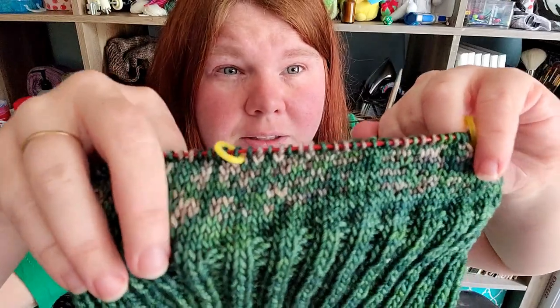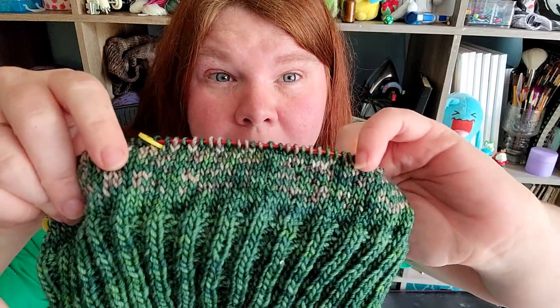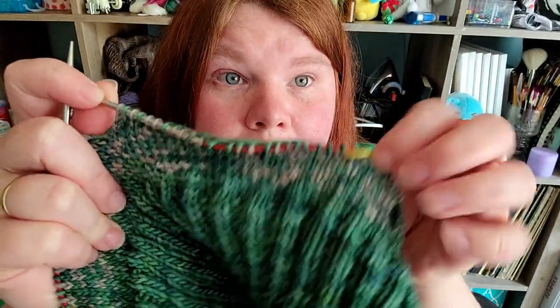It kind of looks jumbly, like you can't see the full picture yet, but hopefully I'm doing everything correctly and it ends up looking like trees. But yeah, I really like these colors. Kind of gives me Slytherin vibes, which I'm not mad at.